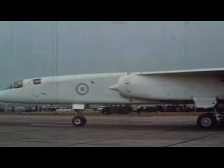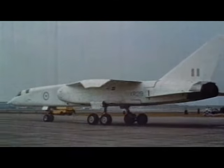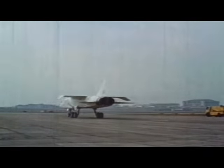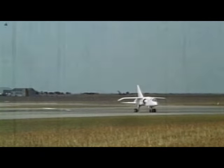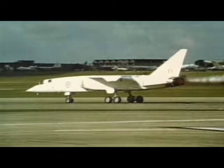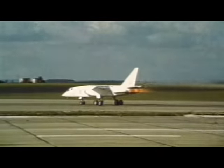Another vital factor for the new SST would be its power plants. A supersonic version of the Bristol Olympus engine had been developed for Britain's new and advanced bomber, the TSR-2. But defense cuts in the mid-1960s scrapped this highly promising new bomber. Luckily, its engine proved the ideal basis for developing an even more powerful Olympus for the SST.